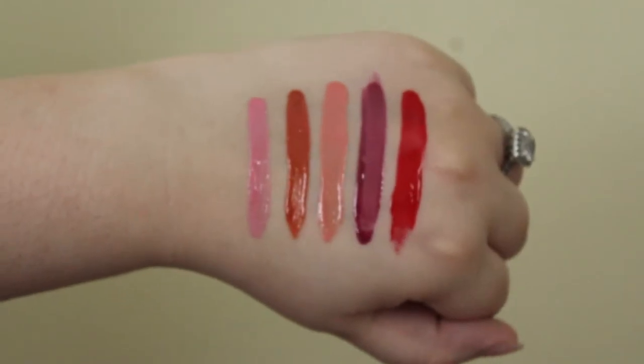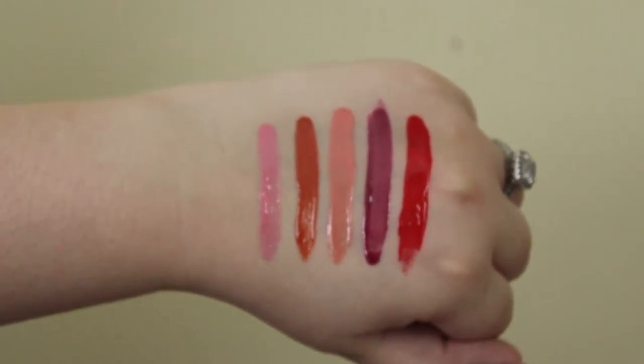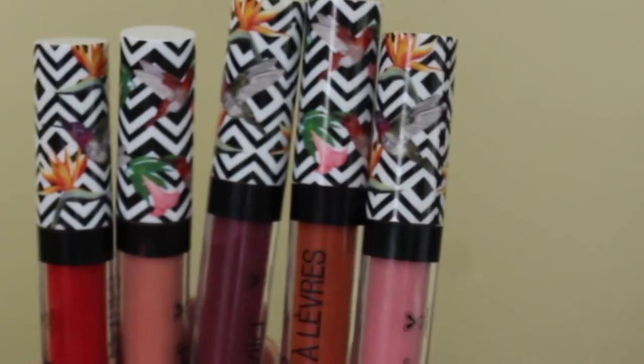lip glosses ever, and I love the color selection. So we have 5 lip glosses. All these lip glosses are amazing. I love these. The packaging is so cute. It has hummingbirds and tropical flowers. It's very summery. These retail for $3.99, so they're not going to break the bank.